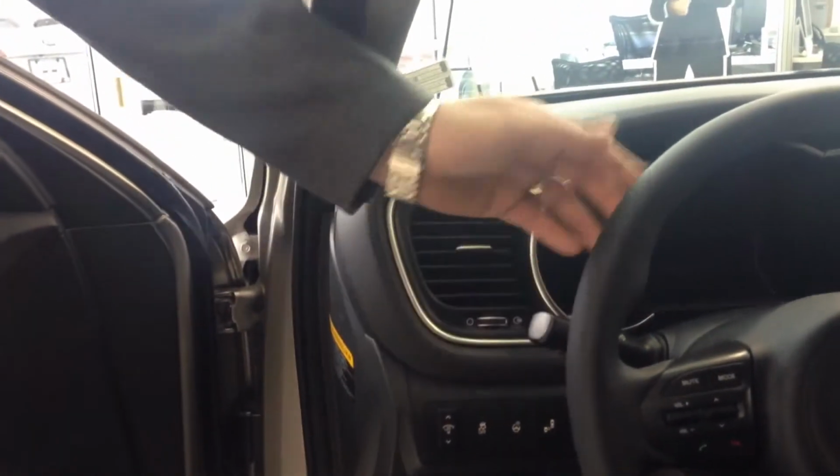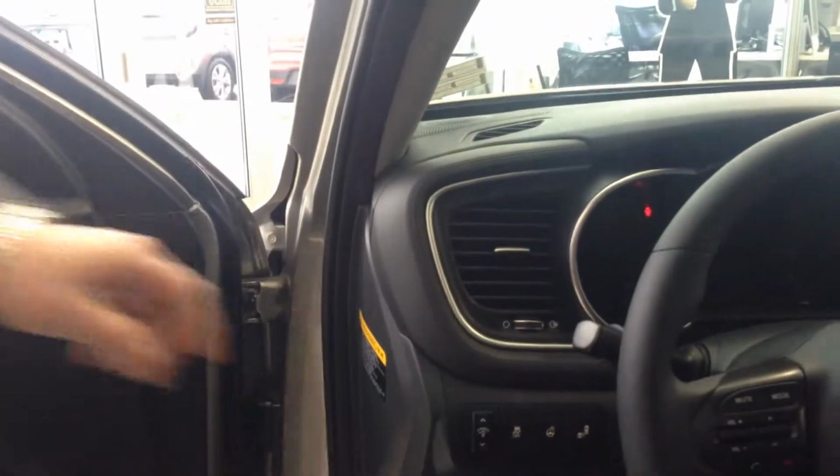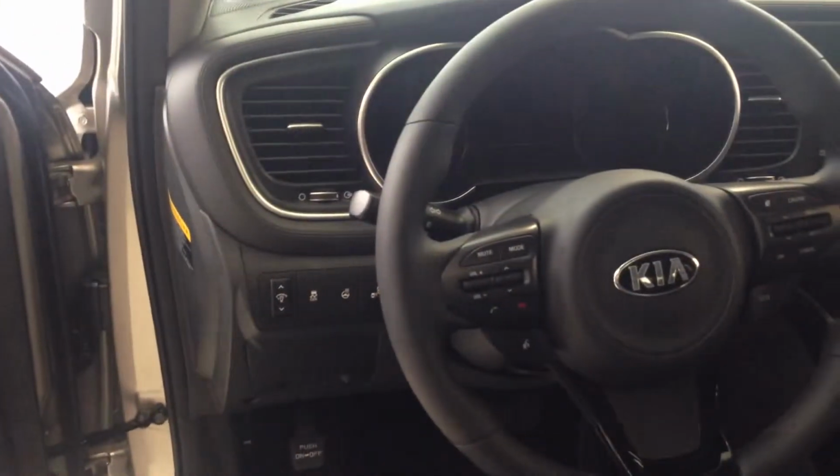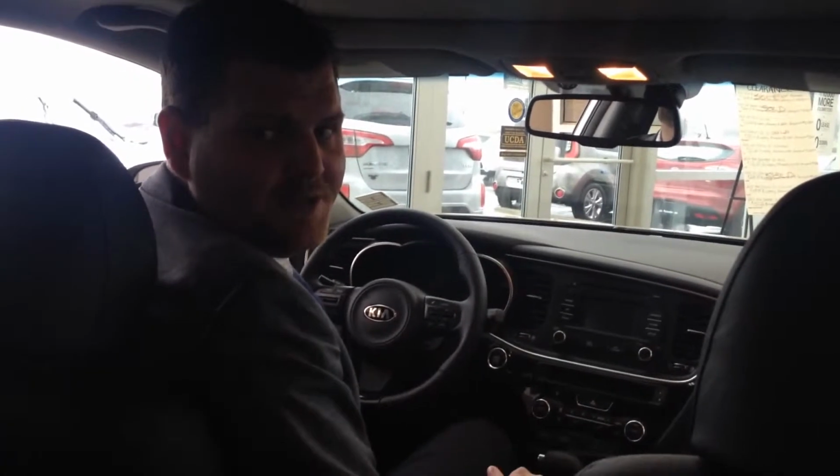This model does come with the heated steering wheel, and there are blind spot advisors on the side mirrors. If a car gets in the blind spot, the mirrors will light up and you will know that something is there. It also... Hey, ladies and gentlemen, we're here inside the Optima EX Luxury.